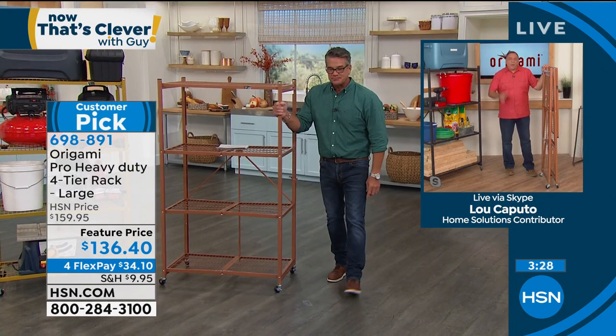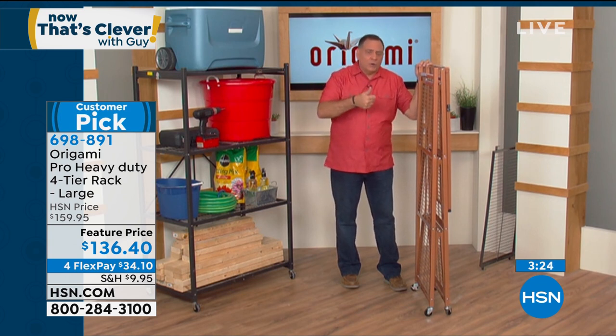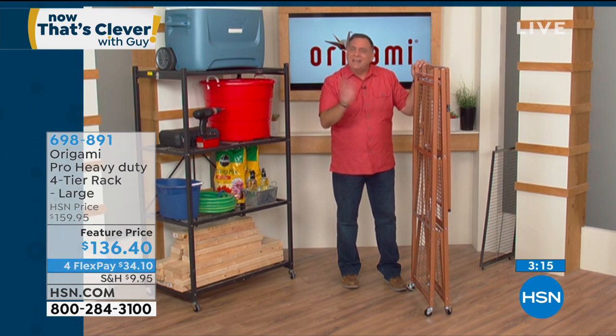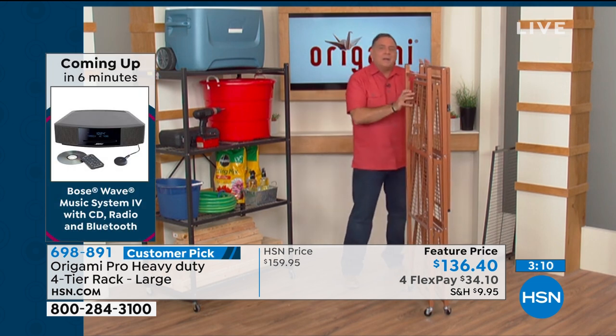Well, and that's the thing. If you think about it, with one of those storage systems that you have to build, if it's particle board, you know what happens to particle board if it gets wet or humid. That stuff just, like oatmeal, falls apart. That's terrible. You put a lot of time and effort into building a piece of furniture like that, and what are you getting in return? Not a whole lot. Same thing with the plastic stuff. With Origami, it's powder-coated steel.